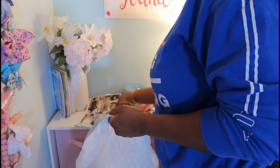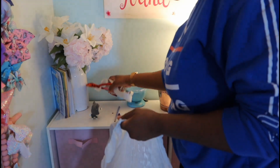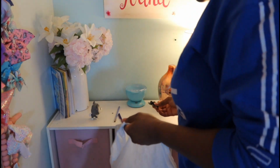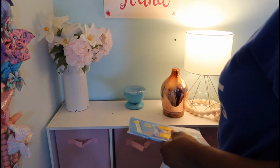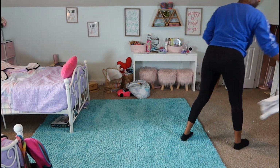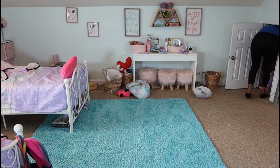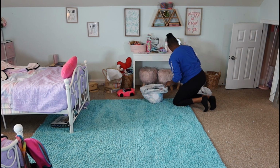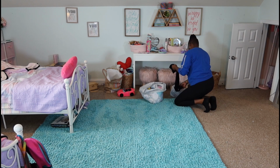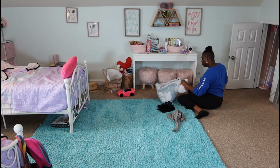As I am going through my girls' room, I am also counting my blessings. I'm counting my girls' blessings as well, because not everyone has what we have, and that is something to be humbled about. Counting your blessings is a huge form of gratitude and being grateful for what you have. And although it looks like I'm purging and getting rid of a lot in my girls' room because I am filling up this trash bag, I am still very thankful and grateful for everything that they have.